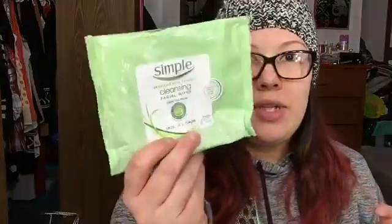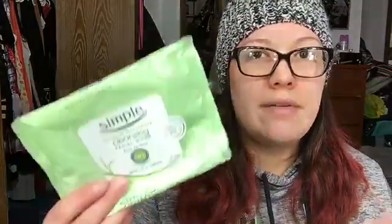I used to be in love with these simple ones, but after just going through so many different makeup remover wipes, I had forgot how these were. And these were actually the last makeup remover wipes that I just finished, and I opened up a different pack because I have so many different ones in my backup drawer. But I'm not going to be repurchasing these.